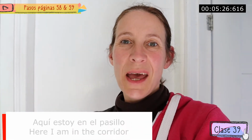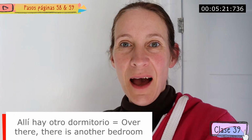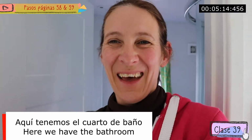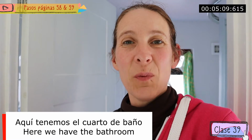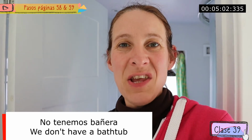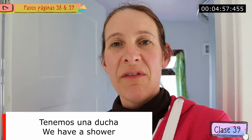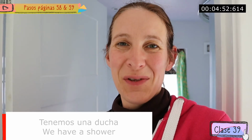Aquí estoy en el pasillo. Ahí hay otro dormitorio. Y aquí tenemos el cuarto de baño. So you hear that word cuarto again, it means room, cuarto de baño. No tenemos bañera, we don't have a bath. Tenemos una ducha, un lavabo, which is a sink, y claro, un aseo, a toilet.